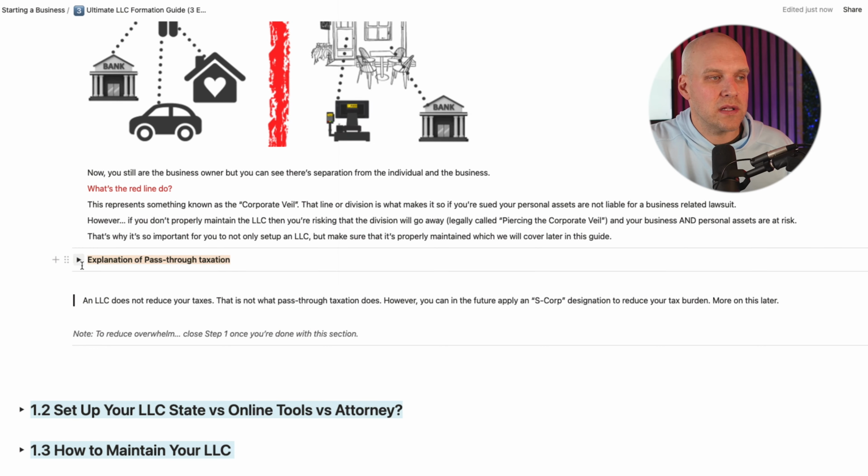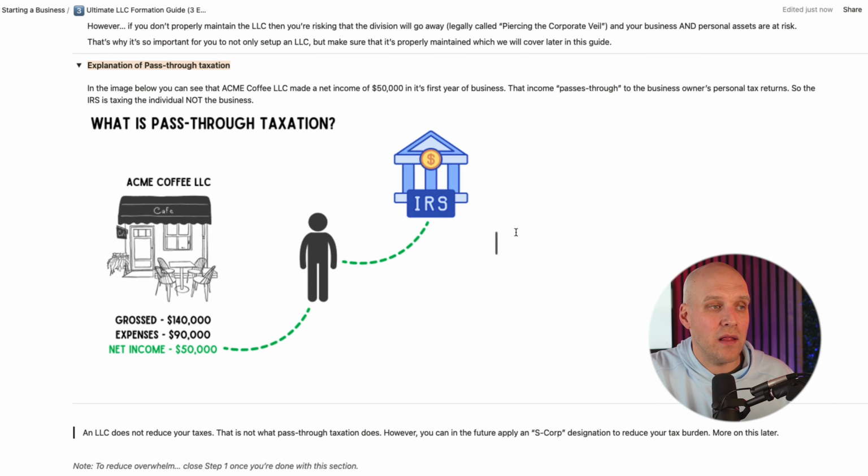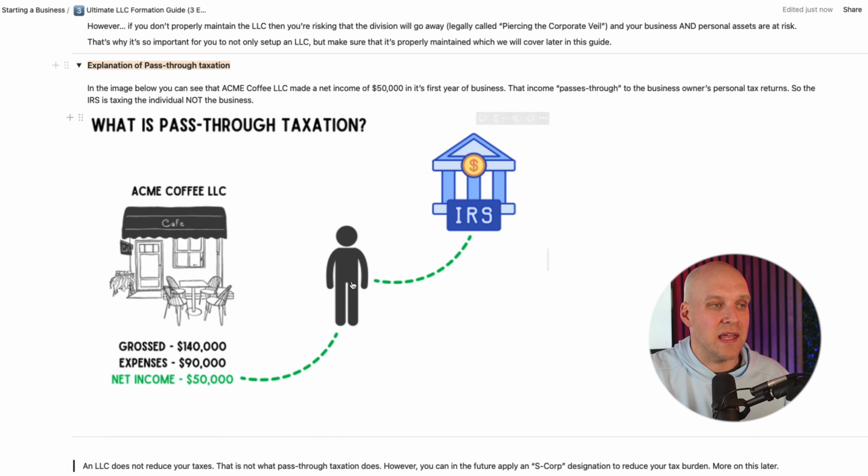Now, next, I want to just quickly talk about pass-through taxation. When you have an LLC set up, it is not a separate taxable entity. What happens is, like in this case, you grossed $140,000 in your Acme Coffee LLC company. You had $90,000 of expenses and $50,000 of net income. That $50,000 of net income passes through to your personal tax return. So when the IRS is taxing you, it's not that they're taxing the LLC, they're taxing you, the individual.